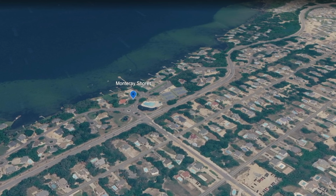Just north of Monterey Shores and Whalehead, you'll find Corolla Light. Corolla Light is the closest thing to a cruise ship on land experience that you'll find in Corolla. It is the only resort of its kind on the Outer Banks, offering a massive scale of organized activities and amenities. Owners and guests get access to the Corolla Light Sports Center with indoor pools and clay tennis courts.